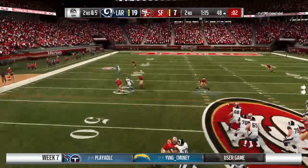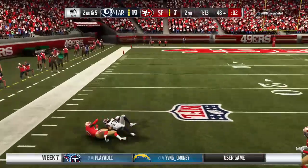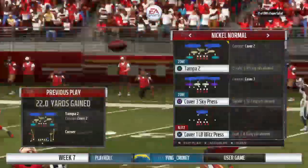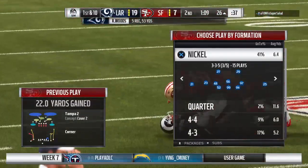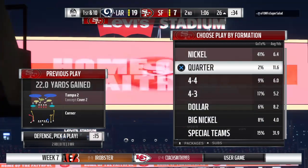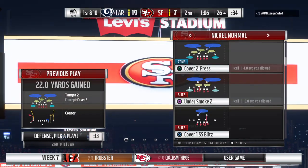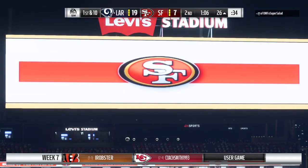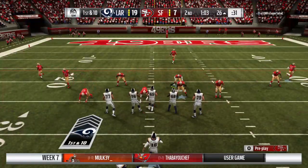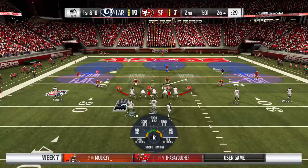From the gun, here's Goff. Looking left side, and he's got a man. That's Woods. And he'll be taken down, but not before getting this inside the 30. A good pickup there, a 22. Goff now 13 of 15 passing. That's good for 87%. It's 1st and 10.